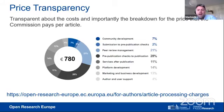And so I think Open Research Europe is one of the first publishers to completely publish this online. Everyone can have that information. There is nothing to hide with regards to price.